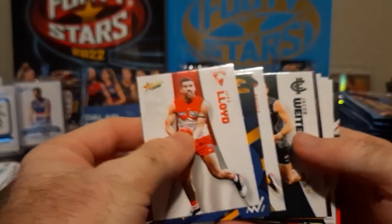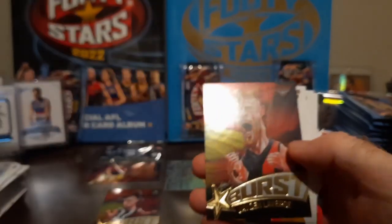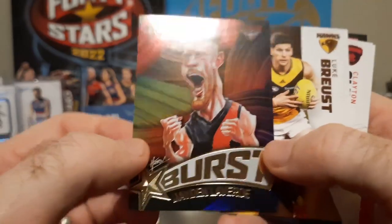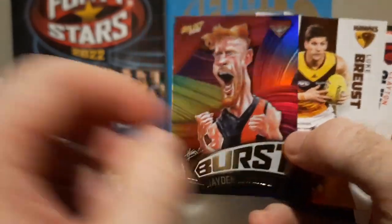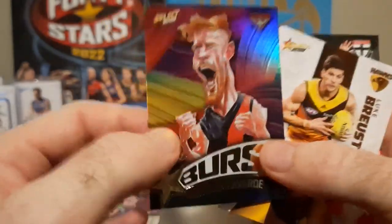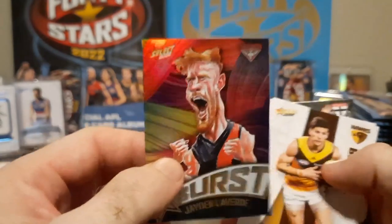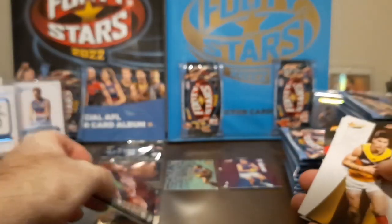All right, what have we got? We've got another paint Starburst caricature. Oh, here we go. From the Bombers, the Mighty Bombers. Jaden Laverde, very nice card there. Very happy to get as many of the Bombers cards that I can get. Starburst caricature paint card. Again, one in every four packs. Looking good there.